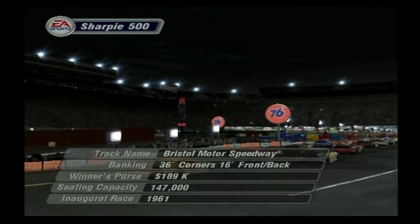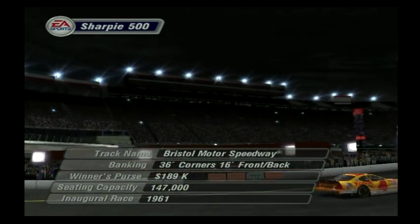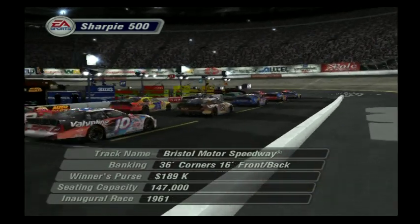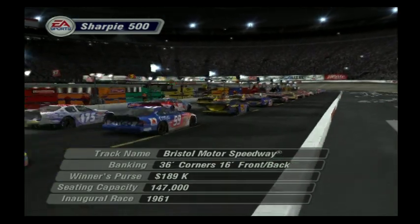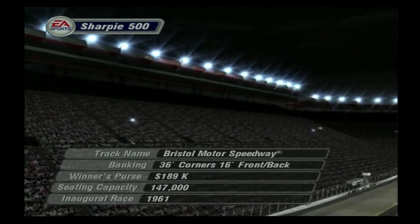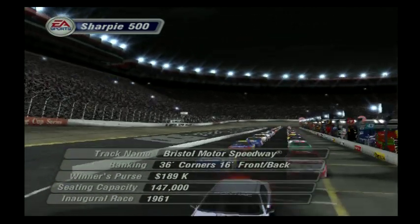It's nighttime here at Bristol Motor Speedway, and we're ready to go racing under the lights. It's the Sharpie 500 brought to you by EA Sports. This place has been referred to as the world's fastest half-mile oval. Add 43 cars to that, and you've got a recipe for some exciting racing. I think the old phrase, rubbin's racing, explains exactly what we're going to see in this one. Tight, fast racing with a lot of bumping and banging for position. Just what these NASCAR fans love to see.